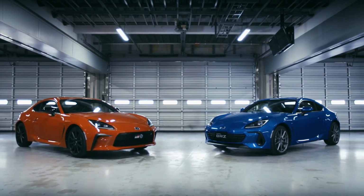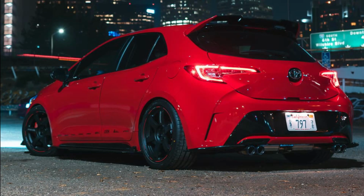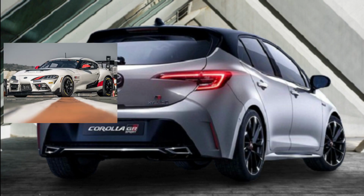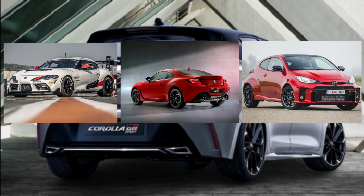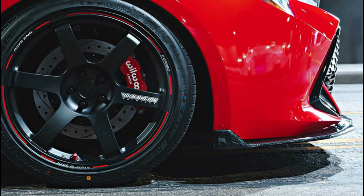First of all, let me detail the GR Corolla before putting the prominent technical details together. Okay, so starting with the Corolla. It is actually a part of the GR series, which started with the GR Supra, the GR Yaris, and then the GR86. So Toyota's GR series is gradually growing and expanding its product lineup with the addition of the GR Yaris, which has been given a special body.